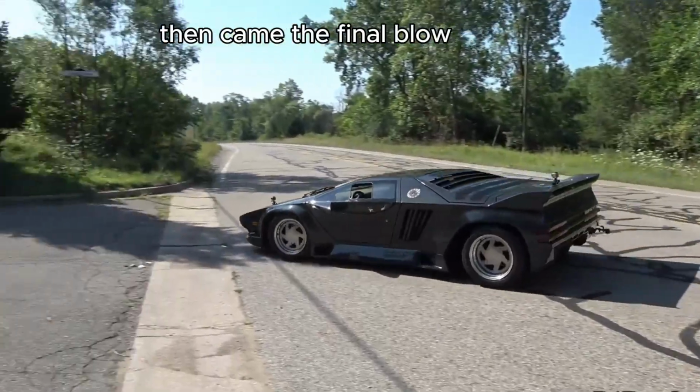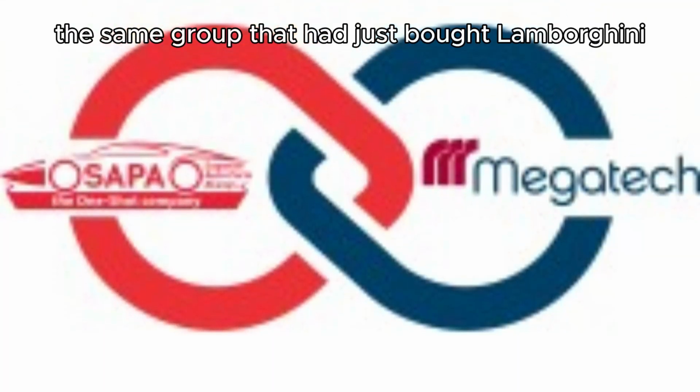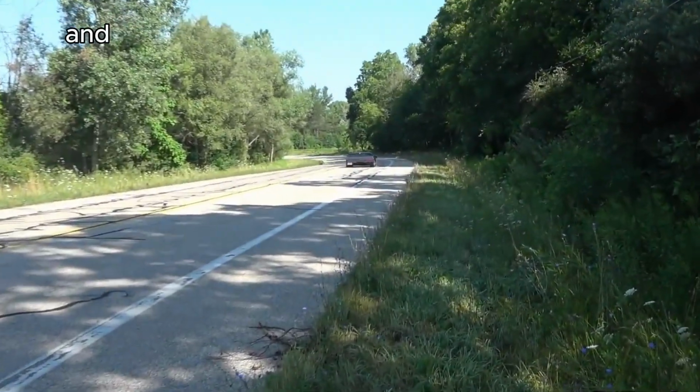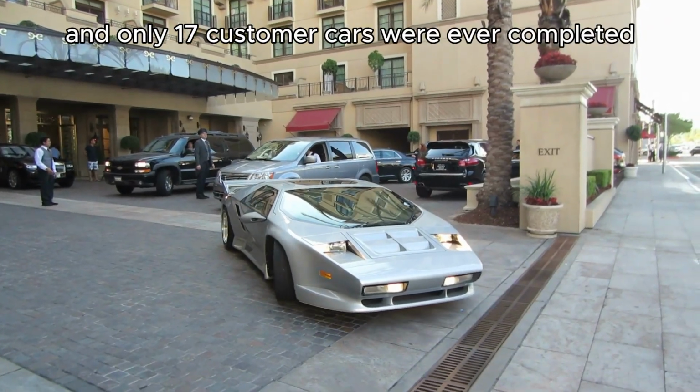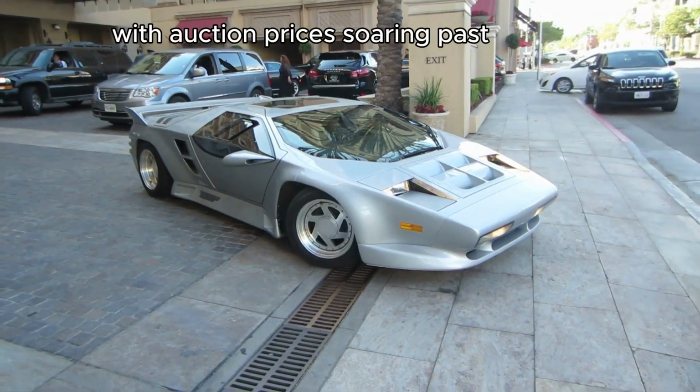Then came the final blow. In 1993, a company called Megatech, the same group that had just bought Lamborghini, took over Vector. Weigert was forced out of his own company, so production came to a halt, and only 17 customer cars were ever completed. Today, the Vector W8 is a rare collector's item, with auction prices soaring past $1 million.